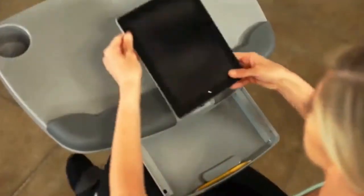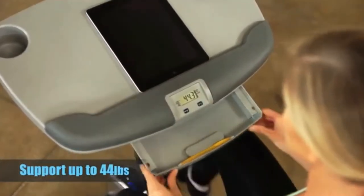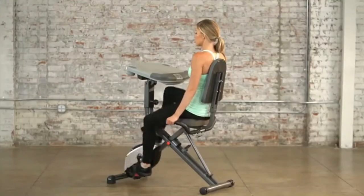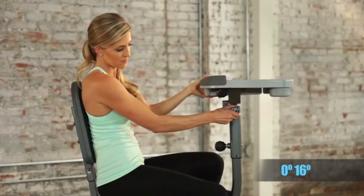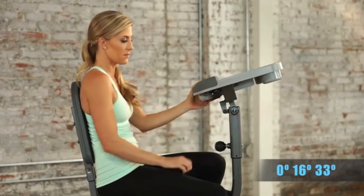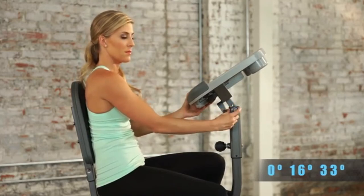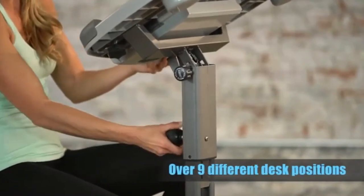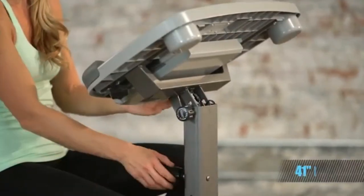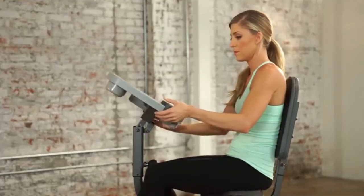The desktop itself provides ample room at 16 inches wide and 24 inches long, and supports up to 44 pounds. Our specially designed desktop can be adjusted to 3 different positions, including flat, 16 degrees, and 33 degrees. This feature ensures that you're always in an ergonomically correct position. Our unique desktop can be raised or lowered to 5 positions, from 41 inches to 45 inches. It also slides forward and back.